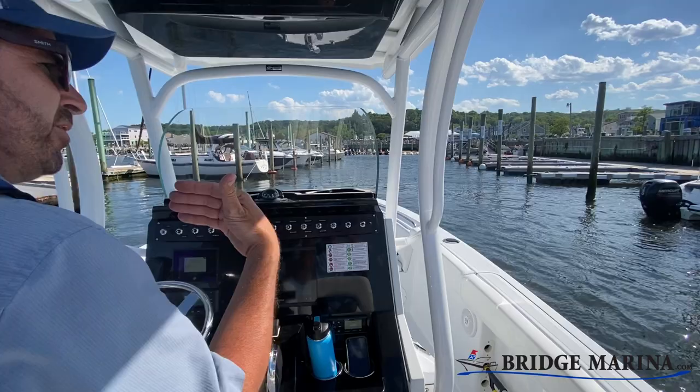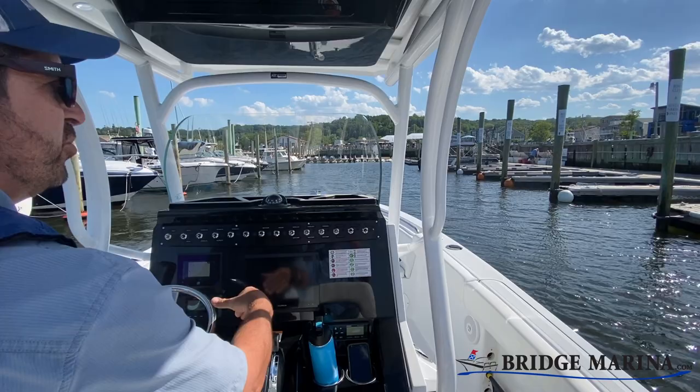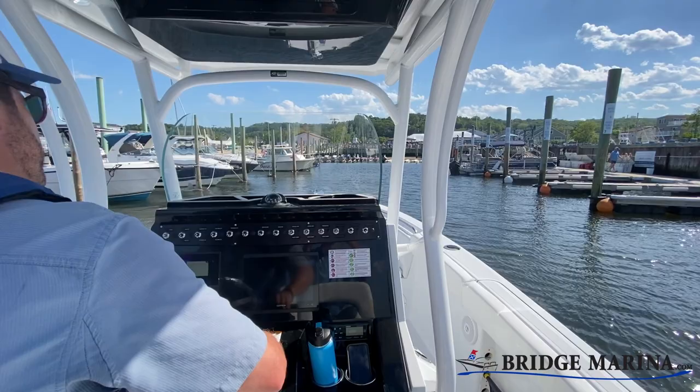As I get in, typically it's about the first three slips as I pull into the fairway, depends on where you are, that I need to be under power, but now I can feel the boat being let go by the tide or the current. I went back to neutral, then I'm back into forward gear. I picked my slip over here. I'm going to wheel all the way to my right in forward gear.